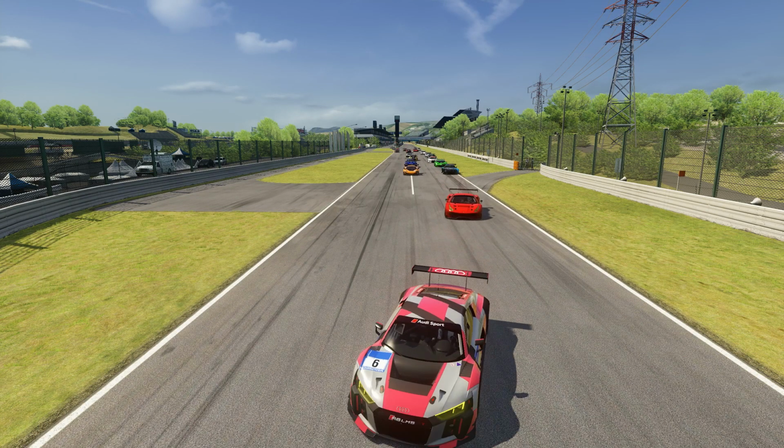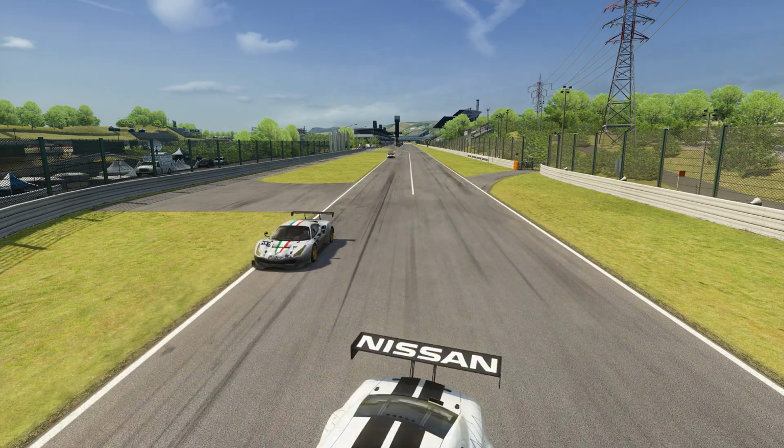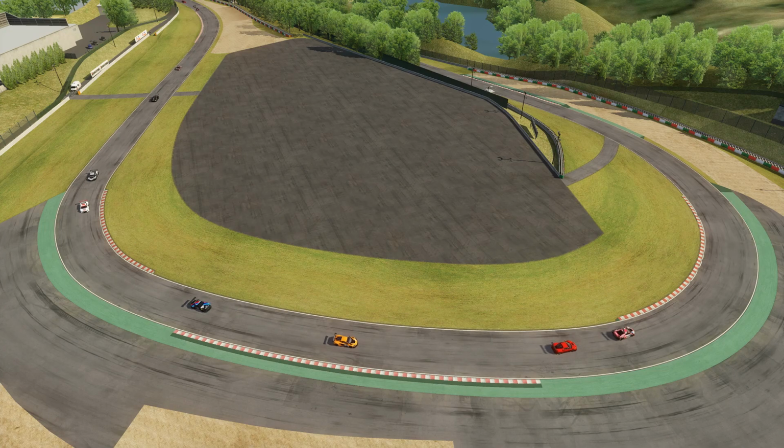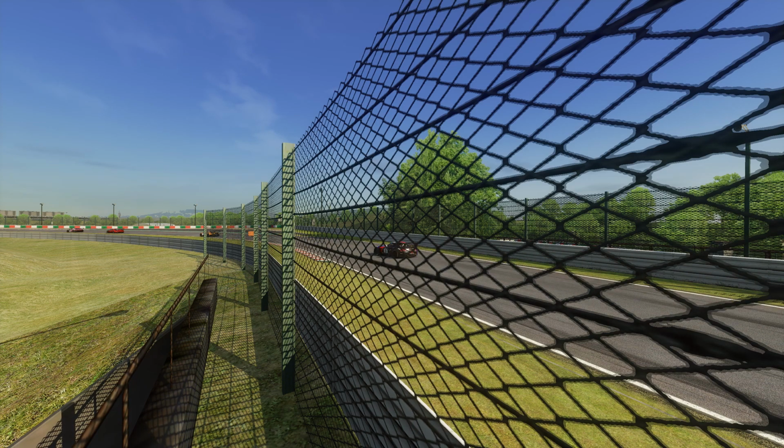At 5.8 kilometers long, with 18 corners, Suzuka hosts a great range of fast, slow, challenging corners. This includes the creatively named Spoon Curve, because it looks like a spoon, and the not-so-creatively named 130R, because it has a radius of 130 degrees.